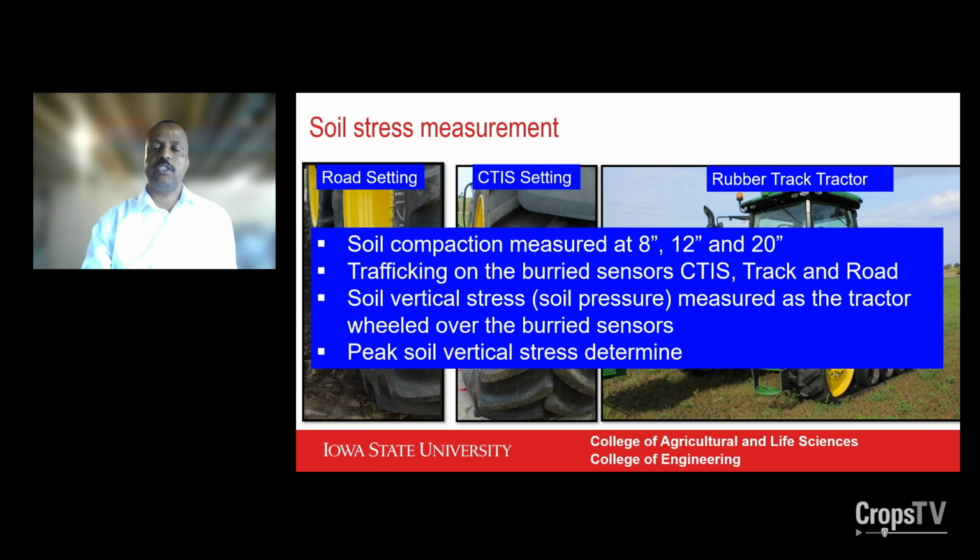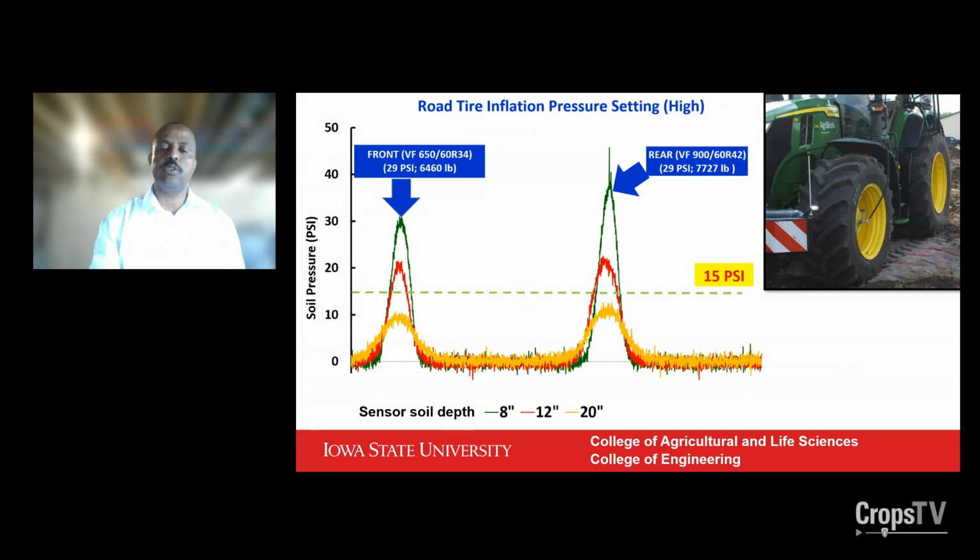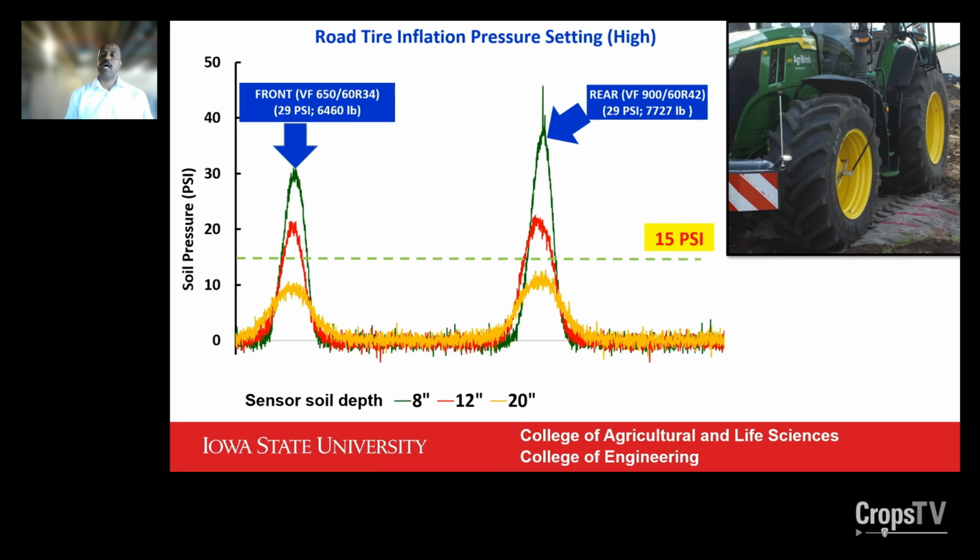We measured at 8 inches, 12 inches, and 20 inches using our sensor. We have a sensor at the Soil Machine Dynamics Laboratory. We buried the sensor and we measured peak vertical stress. Anytime you measure that peak stress, that's related to soil compaction. I'll go through that quickly. It's more to illustrate some of our findings, so you could do early comparisons like that. It does not mean this is what you will get in the field when you're doing a crop system, because this is on remolded soils.